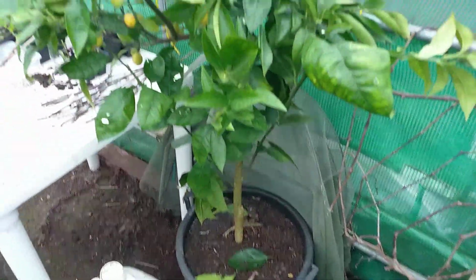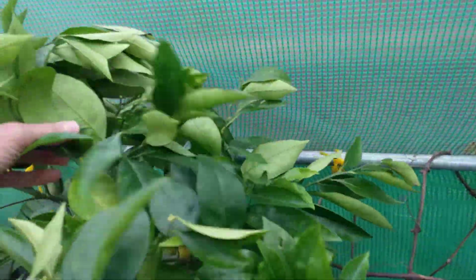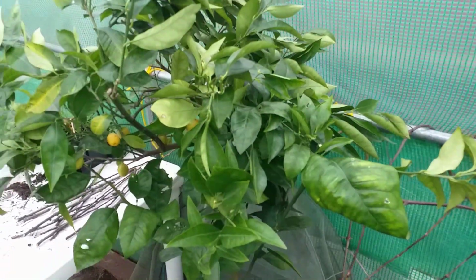Now here, the blood orange, there you go, you can see how that's doing, looking very, very good. It looks a bit depressed at the moment because I've had the cover on it. So this has been grown outside throughout the entire winter, so I've been putting a bit of protection on it.